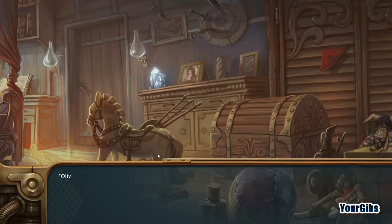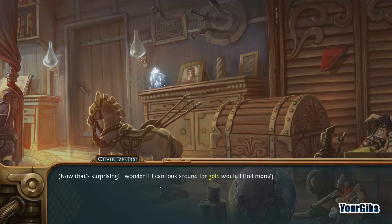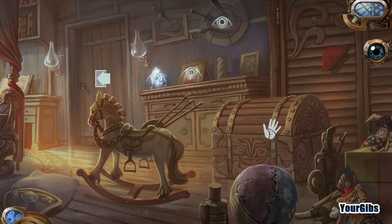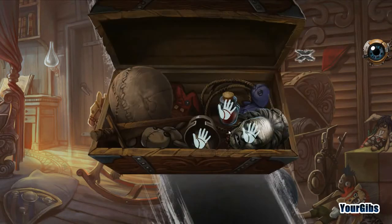Alright, so we can do this. Oliver looks in the drawer and finds 3 gold coins in the corner. Now that's surprising. I wonder if I can look around for gold. Would I find more? Alright.